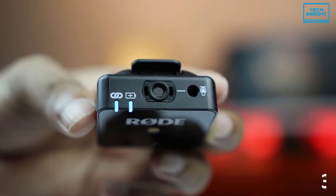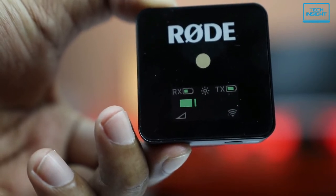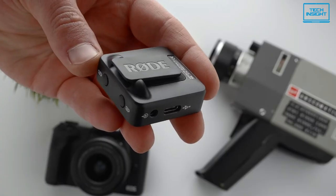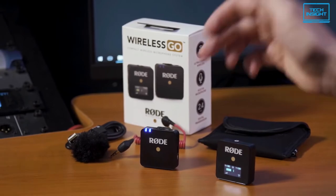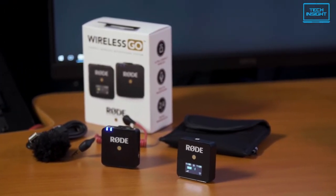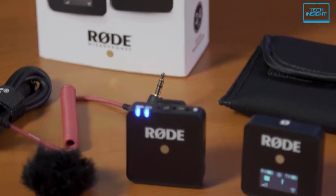There's also a 3.5mm headphone jack to connect another audio input. The mic has a small screen to denote your battery level on both the transmitter and receiver. It has variable clip options so that you can mount it on any video shooting devices. The connection protocol is a standard 2.4 GHz frequency, just like your regular home Wi-Fi connection. And while the connection range in a straight line of sight is about 70 meters, which we think is quite a lot.